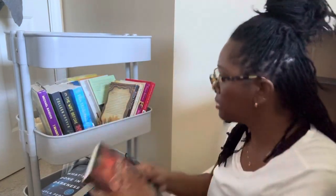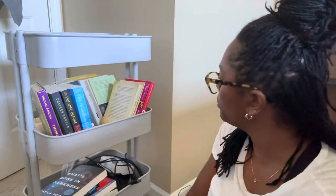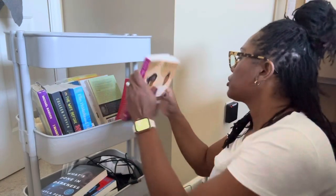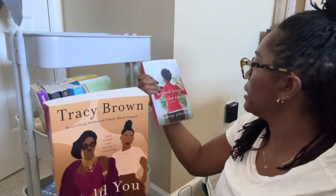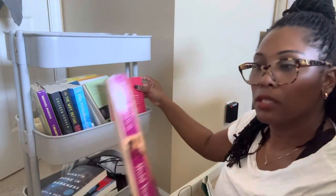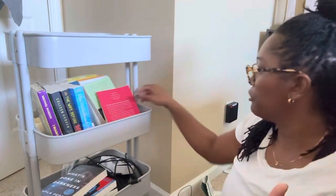Golden Poppies is... Yellow Crocus is the first book in that series. And then Mustard Seed, this is historical fiction as well. Tracy Brown, I've got 2 books by her so far. Second House from the Corner by Sadiqa Johnson. This is a thriller, I think. So I think Tracy Brown goes into the women's fiction category, or regular literary fiction.